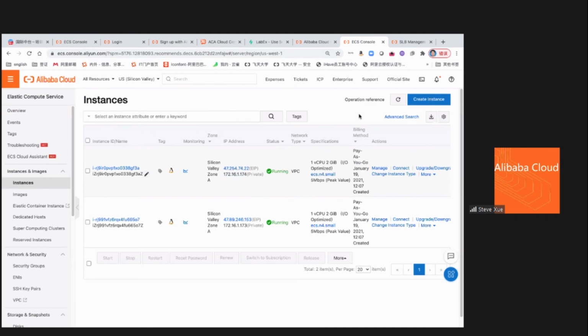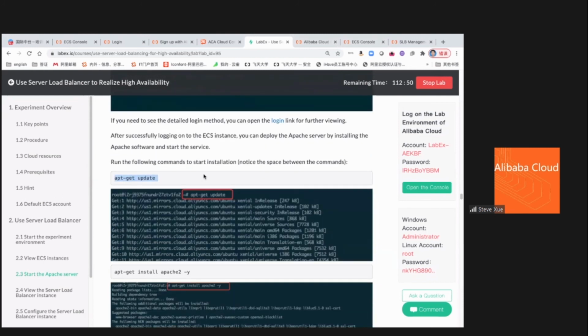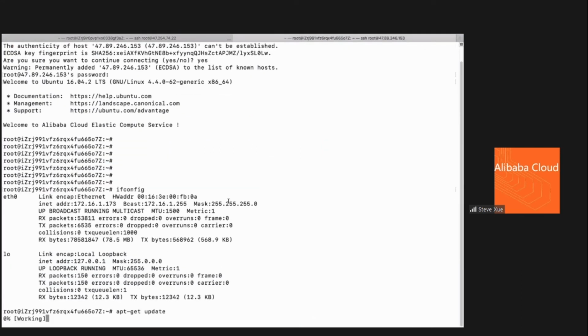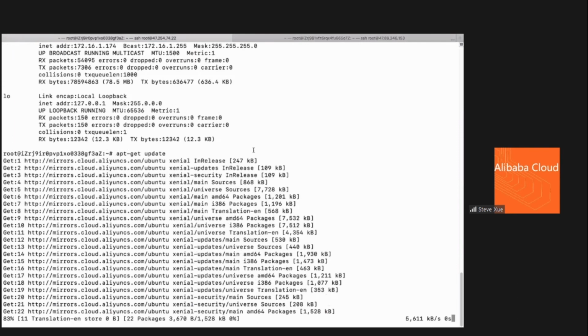So what I'm going to do next is follow the instructions to do the so-called Apache installation. I need to execute the command on each of the ECS, so I just copy once and paste twice. The first command is to do the software upgrade, right? I do the upgrade, right?